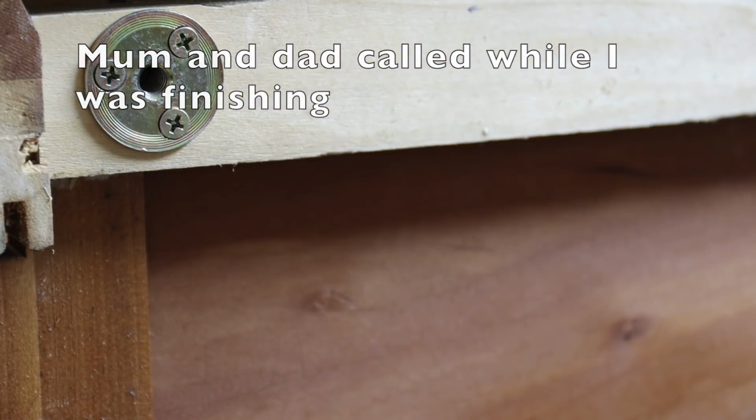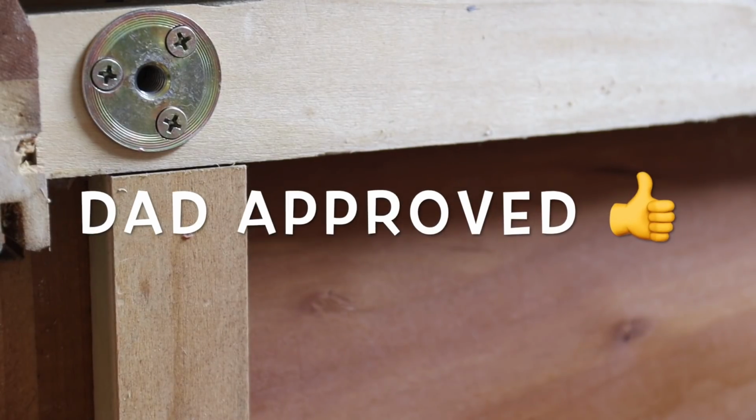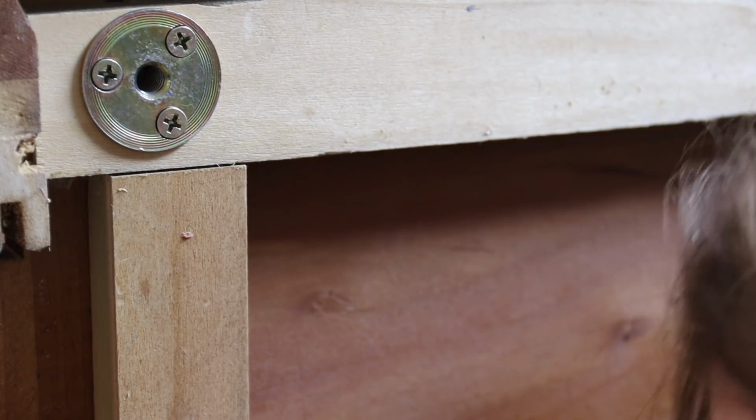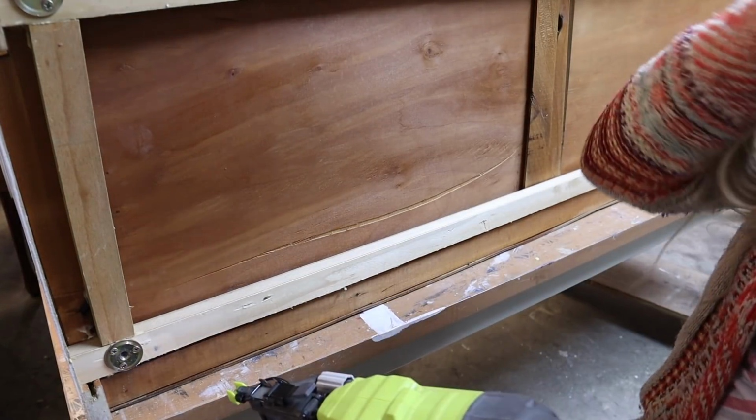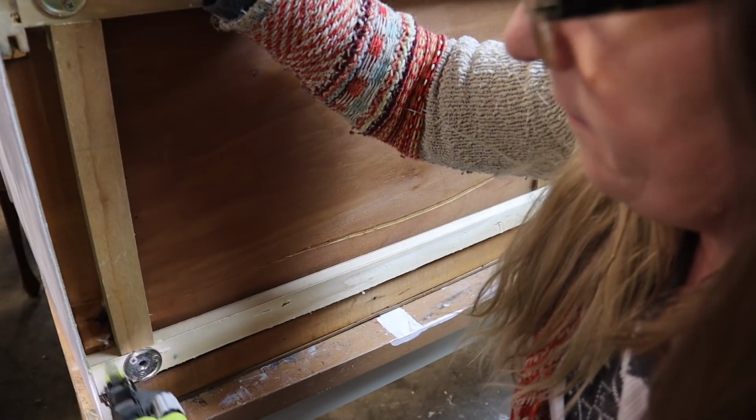I'll go in the house in a second. Glue screwed this to brace it. Yeah, that'll be the response. Oh, okay, good. I've been recording this whole time. They just heard me swear.